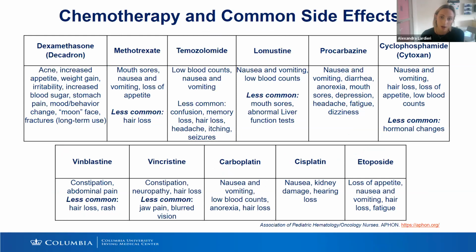Some chemotherapy common side effects include nausea, vomiting, mouth sores. Loss of appetite is a big issue for some of our children, which is where nutrition comes in. Hair loss, constipation, sometimes diarrhea, fatigue.